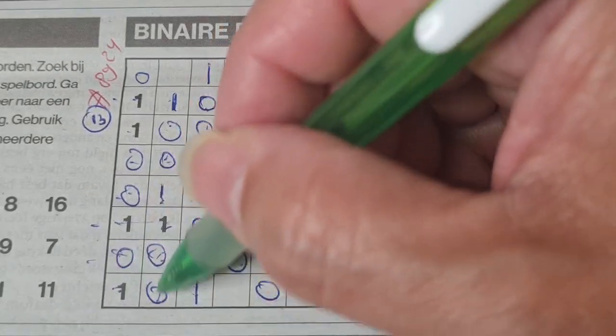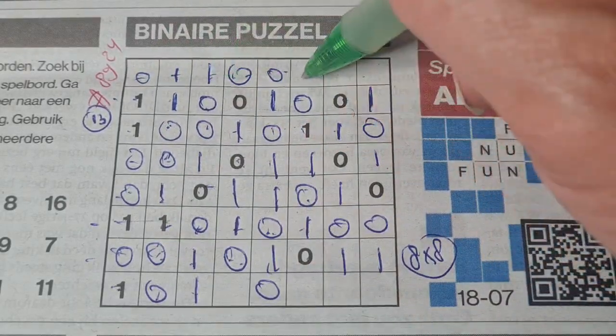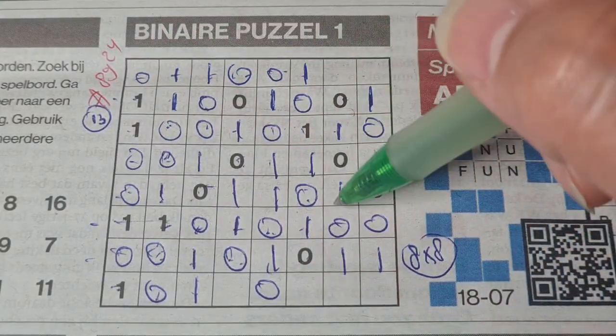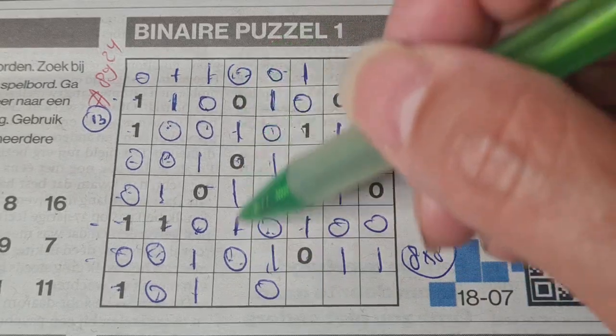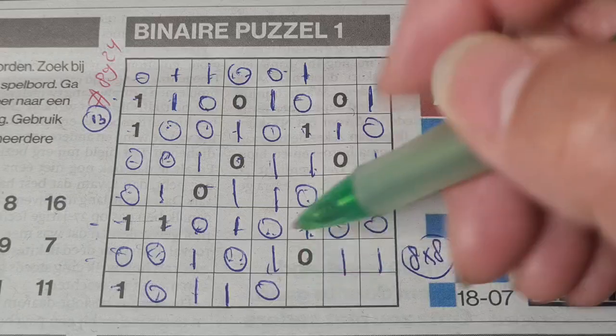Between two 1s comes no. 4 O's we have here, so the rest are 1s. Double 1, here no, there no. Double O, here 1, there 1. 1, 2, 3, 4 O's, so the rest are 1s. 1, 2, 3, 4 1s, so the rest are O's.